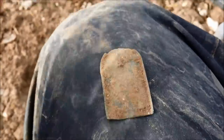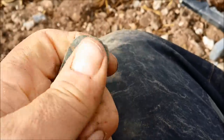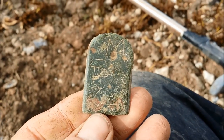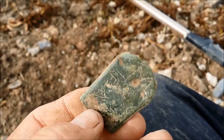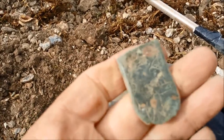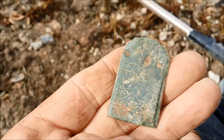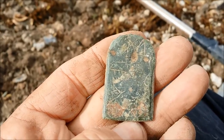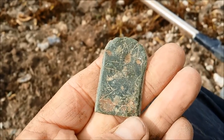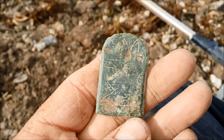Well, this just come up. It's like a copper buckle plate. I didn't think there was much of it. Kind of cleaned it off a little bit. And look at that. What's scratched on it? It looks like a wolf. That's just unbelievable. Come on, focus. Look. Is it, unbelievable. What a beautiful thing.